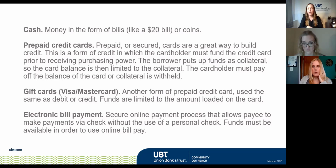You can't use it anymore. There are secured credit cards. Like I was just saying, it's another form of a credit card where you're putting money down. It's called collateral. However much money you bring to the bank to open up a secured card will be your limit. So I'm going to use $500 as my example. I could take $500 to the bank in cash and say, I want a secured credit card.